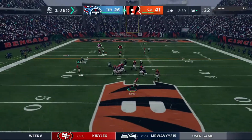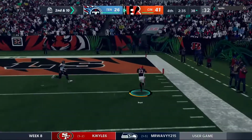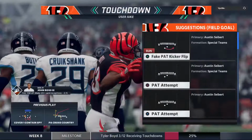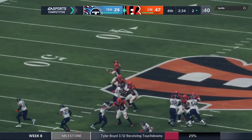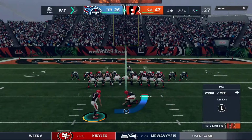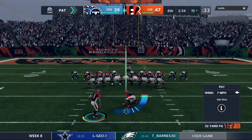Play action. It's Burrow. They'll roll him out right. Again, he'll target Boyd, this time successful. And he will take it on in for a Bengals touchdown. Tyler Boyd, his third touchdown now on the year. And the Bengals add on to their lead. They were still throwing with a comfortable lead here late, and now that lead is even more comfortable.